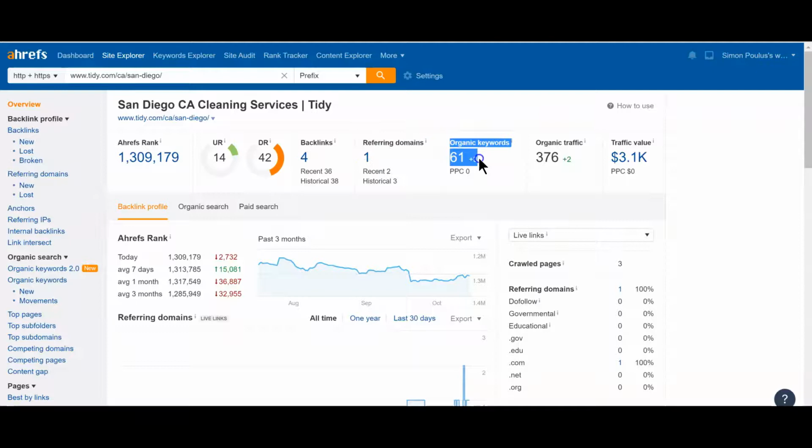So they're registering for 61 keywords. Not all of them are on page 1, but they're in the top 100 of Google. But enough on page 1 to get 376 clicks per month. So once again, it's an extra 30, 40 clients per month. Very, very worth it. Okay, now that's backlinks.